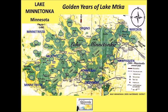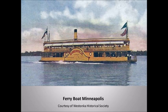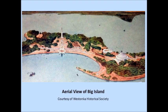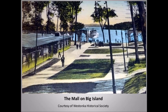That time period was called the Golden Years of Lake Minnetonka and was the time of streetcars, ferry boats, streetcar boats, and Big Island Park. Of course, those were modern times compared to the time of the naming of the bays.